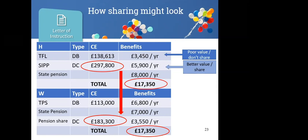What we've done here, as a result of this movement of money from the SIP to the wife's personal pension, and we haven't touched the Transport for London scheme, which we know didn't produce a very good value for money, is we've created an equality of income, £17,350. The other thing to note on this, which a pension on divorce expert would generally do, is it would look not only to equalise incomes, but it would try, where possible, to equalise the style of incomes as well.